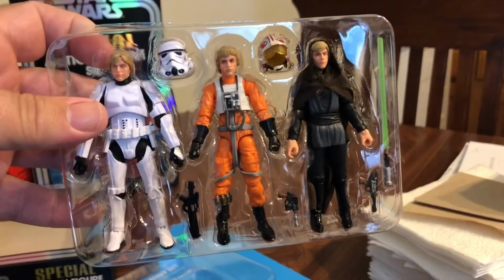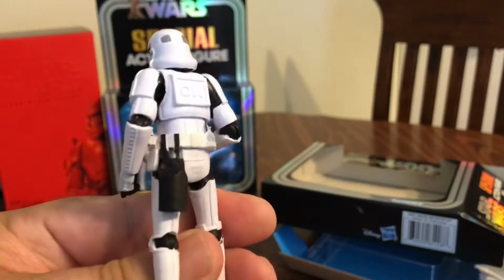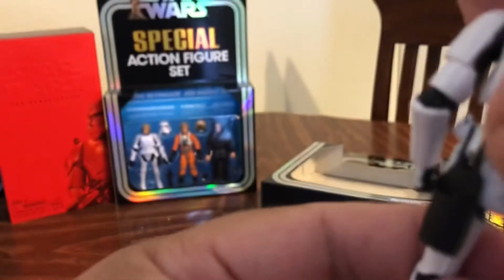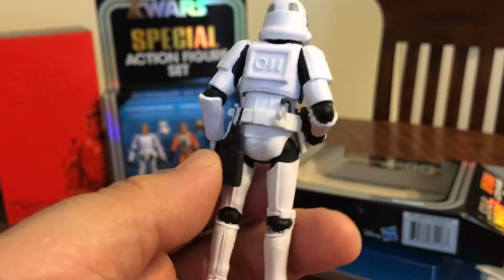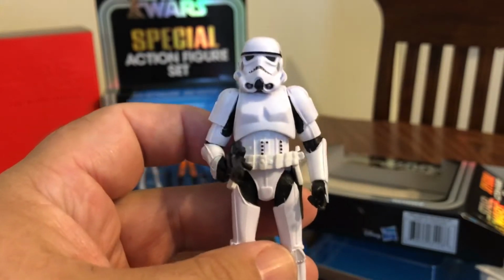Let's take a look at each one. First up, we have the Luke in Stormtrooper disguise, who looks pretty good. Looks kind of short. He's got the correct belt on, with a little wiring in the back instead of the thermal detonator or whatever back there. And it looks like this is the little comm unit that he uses. It's got the holster and everything. He looks pretty good and pretty nice and short.